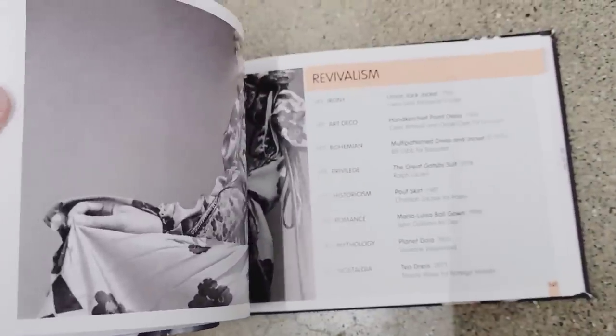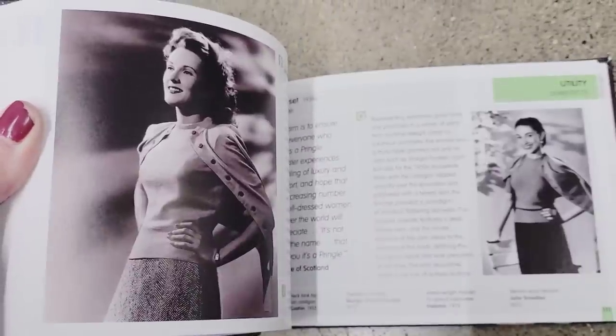I thought this was a really cool book for those that love fashion. And these do make great basket fillers as well.